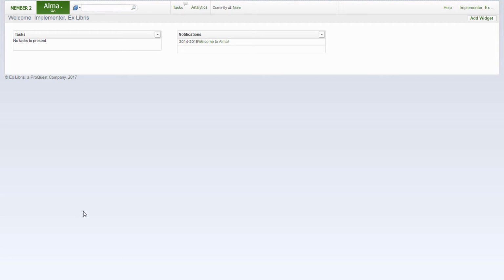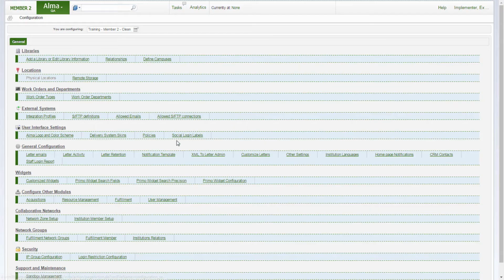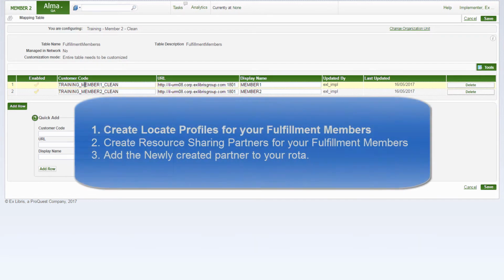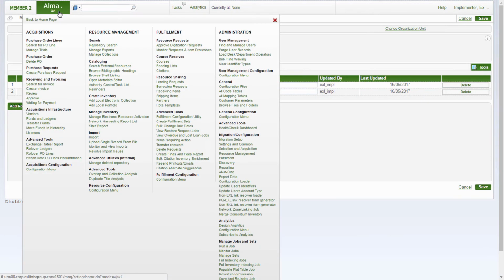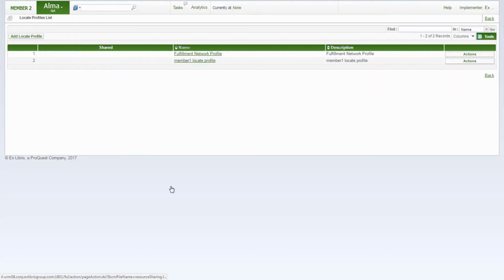We will assume you already have fulfillment members. You can see them under Alma menu, General Configuration menu, Fulfillment Member. In our case, we are member 2 University and our co-member is member 1. What we need to do now is add member 1 as a resource sharing partner. So first we need to create a locate profile for member 1. Go to Alma menu, Fulfillment Configuration menu, Locate Profiles.